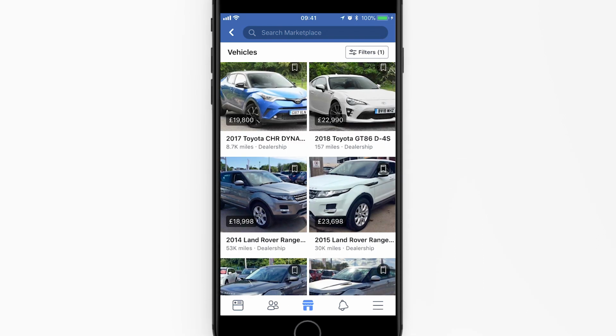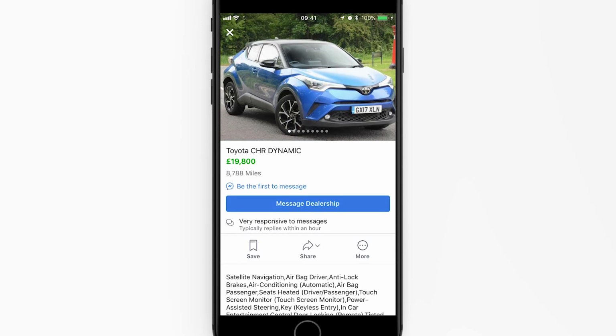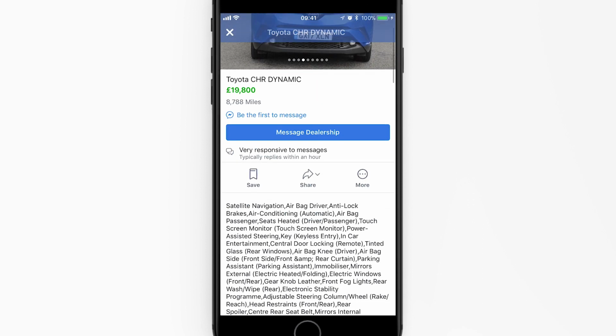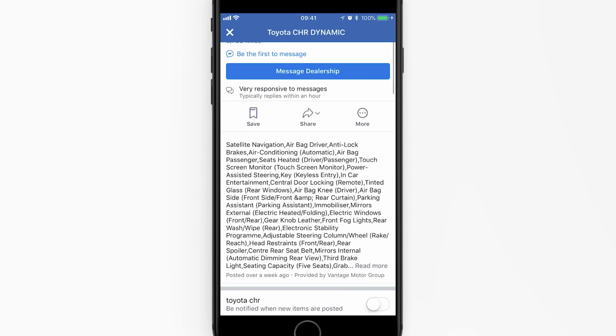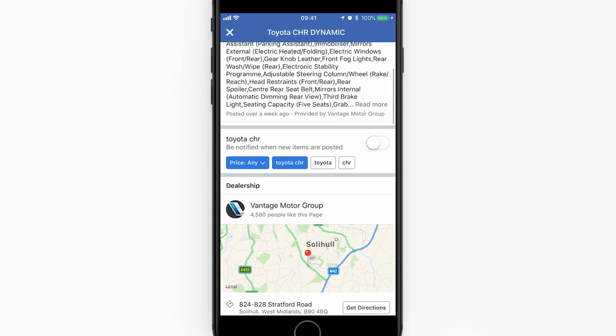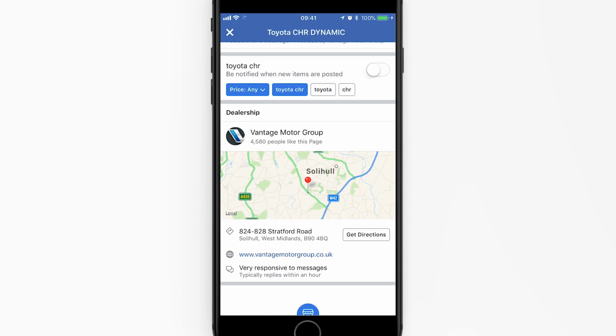And here then we've got all of these vehicles that are listed here. What you'll see is when we go into a vehicle, this is the information being fed by GForces to Facebook. So we've got all of the images of the vehicle stock listed through there. We've got the vehicle title, the price, the description, which is all fed in from GForces, and the ability to be notified when new items are posted that follow that make or model, and the dealership information.